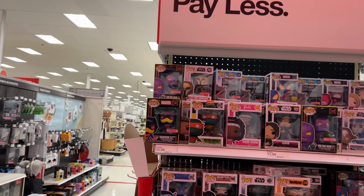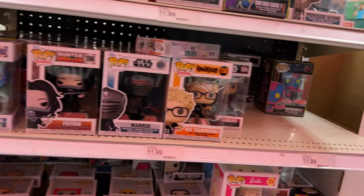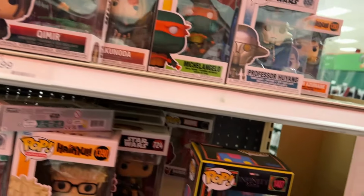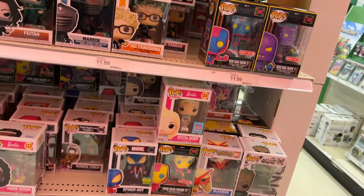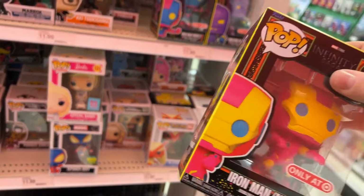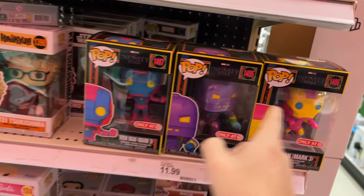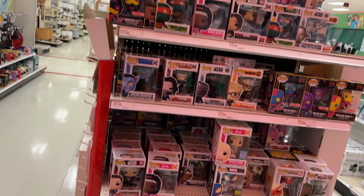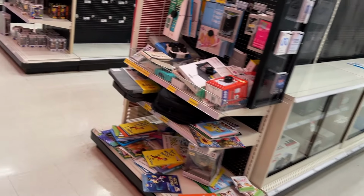Collector's section. They still got some Daredevil pops left. Here's some of the Blacklight Iron Men. You got the Mark V, the Mark I. I think there's another one. Yep, there it is, Mark III. So these are actually on sale right now, guys. The big guy is gone. Somebody grabbed him. These are down to $10.49. The big guy back there, I think, is 31 something. We got some pops there.